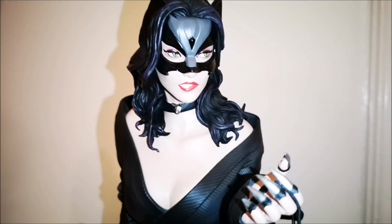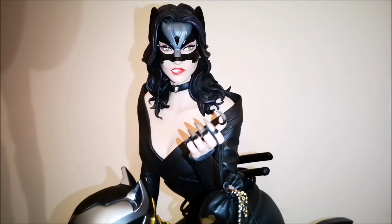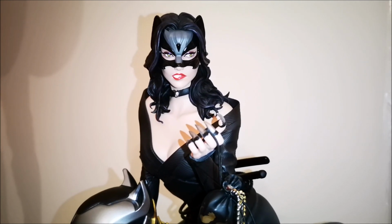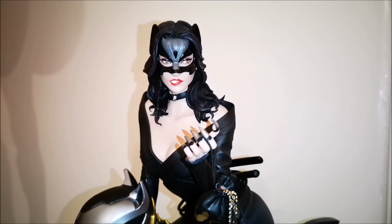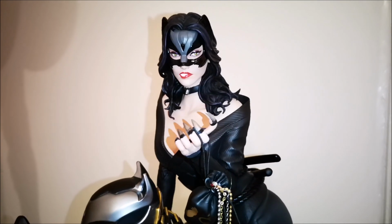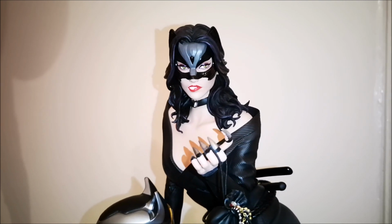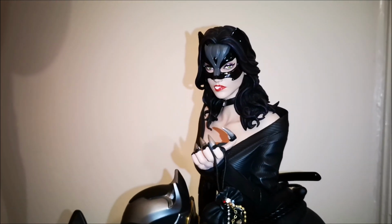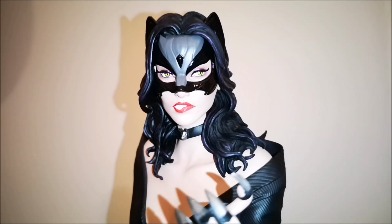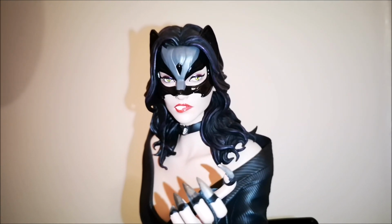And now turning to her portraits. This is definitely my favorite one. She's biting half on her lip. She's got the long hair with a little bit of black and purple colors in the hair, and then she's got the kind of samurai style, but still kind of traditional Catwoman mask that covers half of her face, and her eyes are green. She's looking a little bit to the side, very seductive.